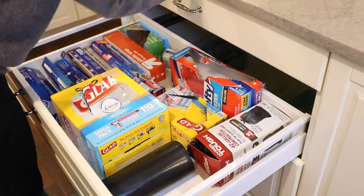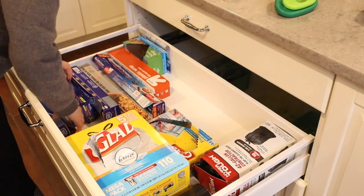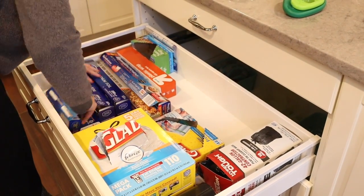Again, this is just another drawer that needed tidying, and that's just where we keep our garbage bags and our sandwich baggies, foils, and things like that.